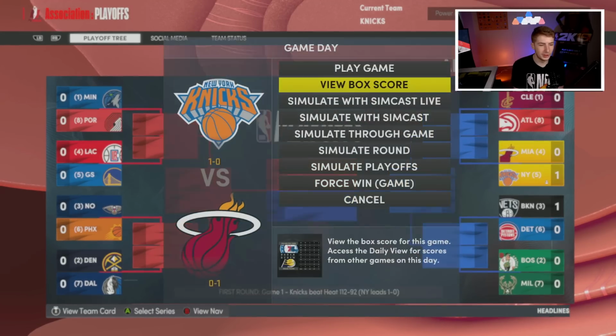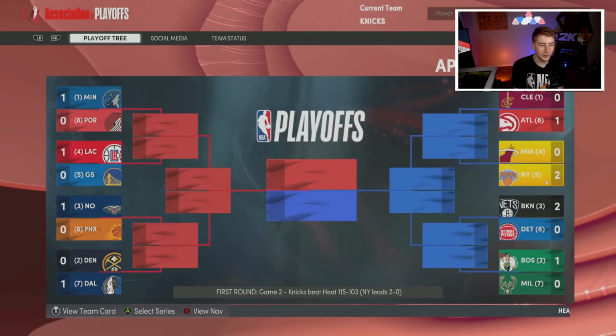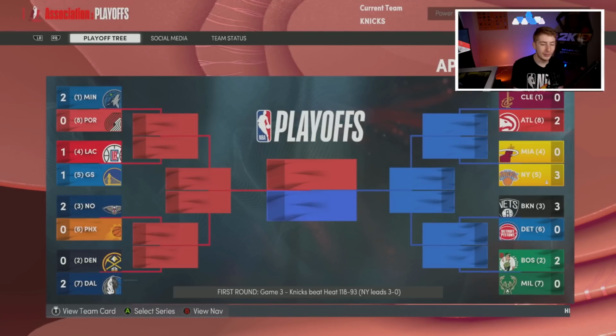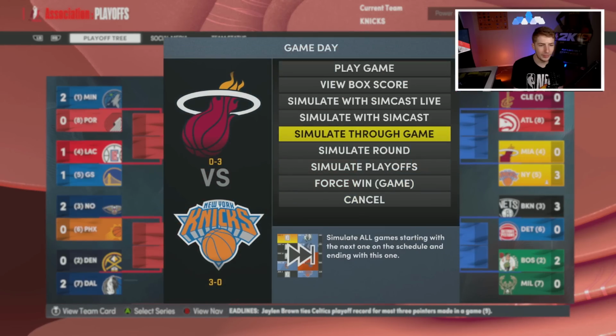Game 1, we're up 1-0. Beat them by 20. Good start. 40 from Donovan Mitchell. Game 2, we're up 2-0. Beat them by 12. Despite being the 5th seed, it was really close. We're up 3-0. We're about to sweep the Miami Heat. Are we really about to?